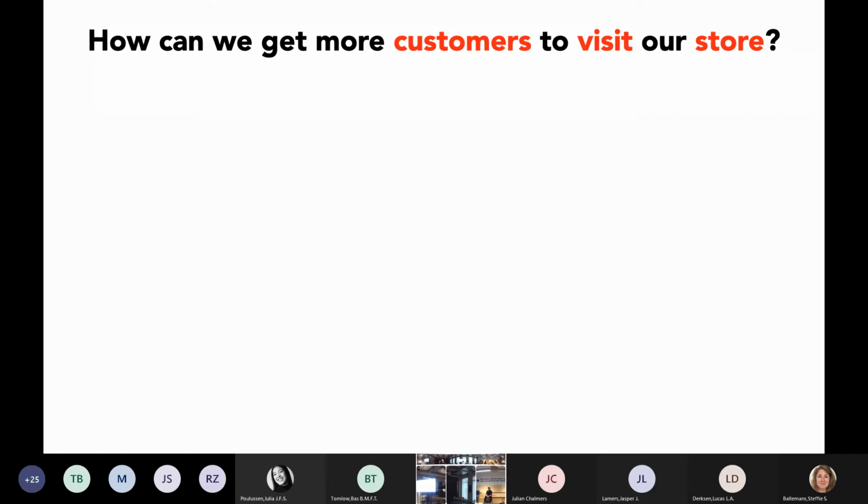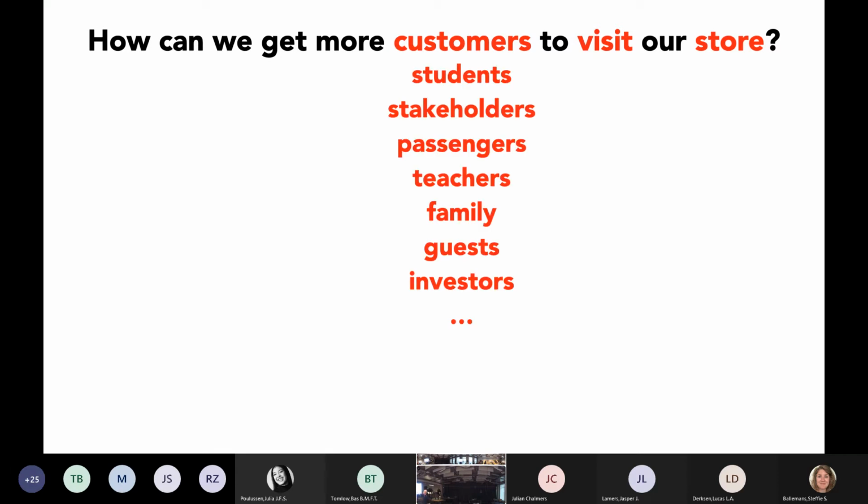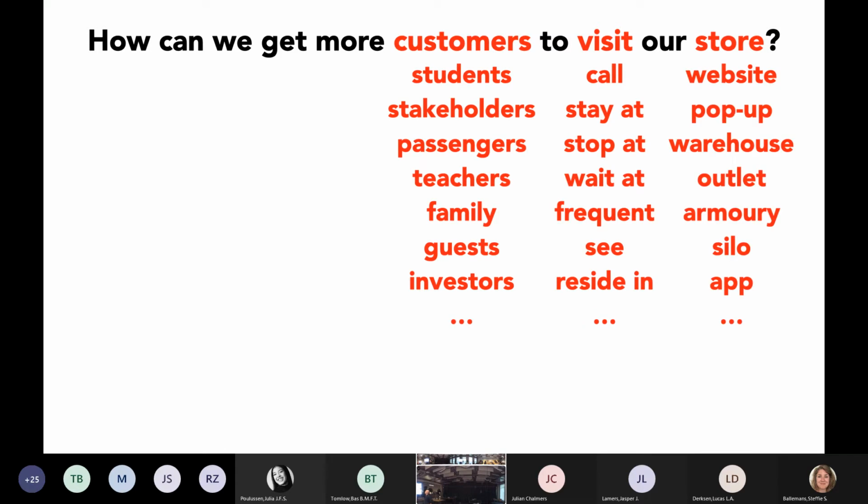If we then do this little synonyms exercise with that, and indeed do some harder work of really stretching it up, because Google takes your synonyms most often too literally, we're looking for adjacent synonyms, and sometimes even further away. Then you get customers, students, stakeholders, passengers, teachers, visit, call at, stay at, stop at, store, website, pop-up, warehouse, outlet, you name it. And then things become interesting because then we can DJ. The original question is, how do we get more customers to visit our store? In a moment, you were making that your own question.